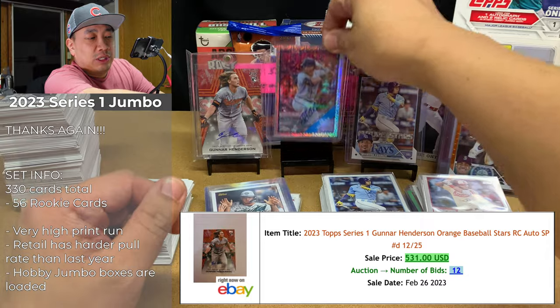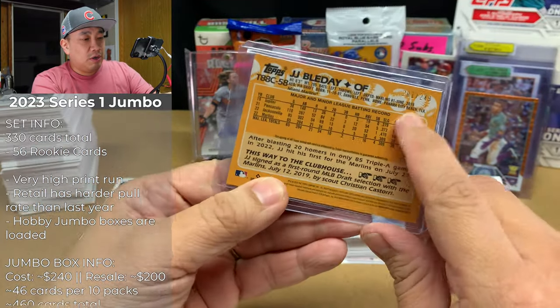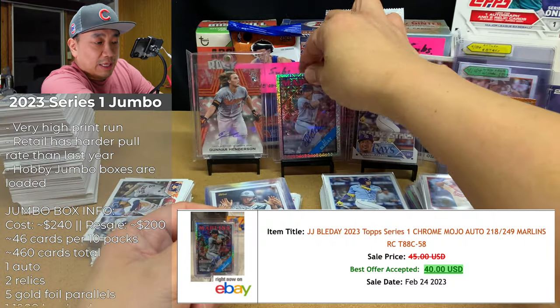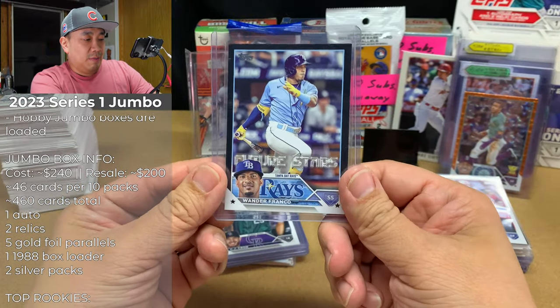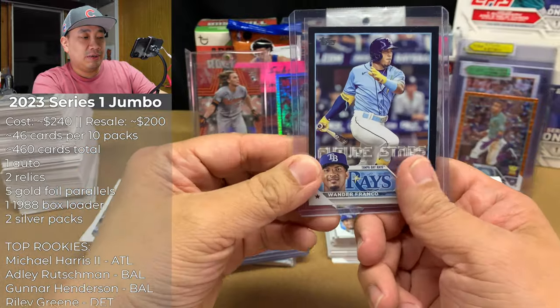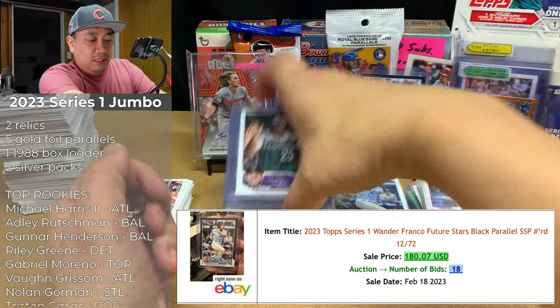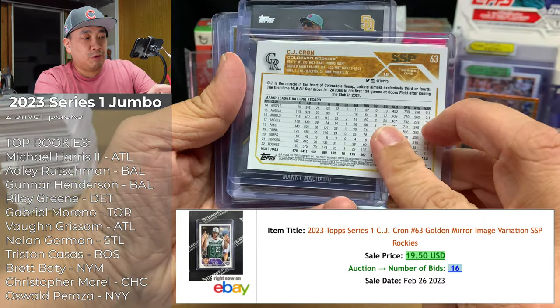Next is this JJ Bleday Chrome Silver Pack Auto. This is numbered out of 249. This is about a $40 card. I think JJ Bleday is gonna do well. He's not with the Marlins anymore. But anyways, next is this Wander Franco out of 72, which is freaking awesome. This Wander is going for about 180. And then next, we've got CJ Cron. This is about a $20 super, super short print.